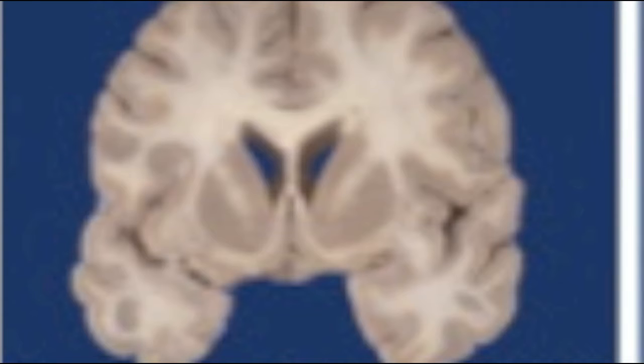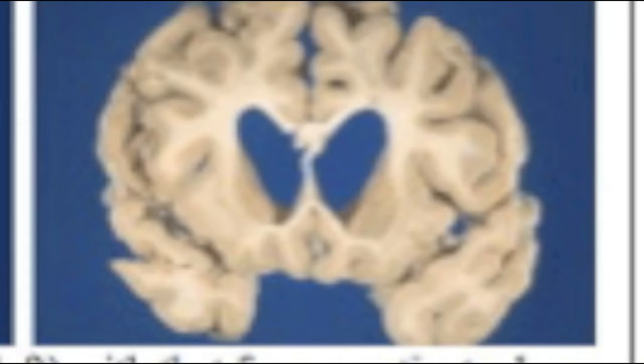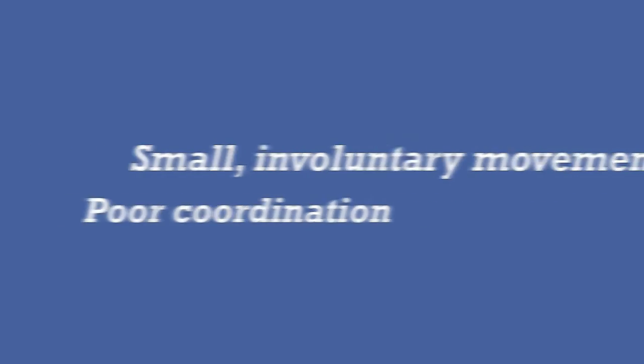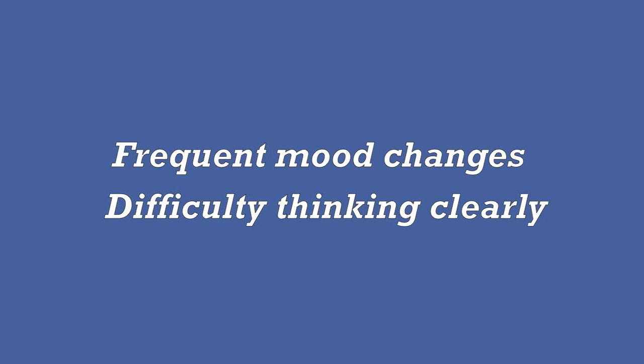Huntington's disease is a hereditary progressive brain disorder that attacks the nervous system. This picture shows the brain of an average human being, while this picture shows the deterioration of the brain caused by Huntington's disease. At the onset of the disease, early symptoms may include small involuntary movements, poor coordination, frequent mood changes, as well as difficulty thinking clearly.